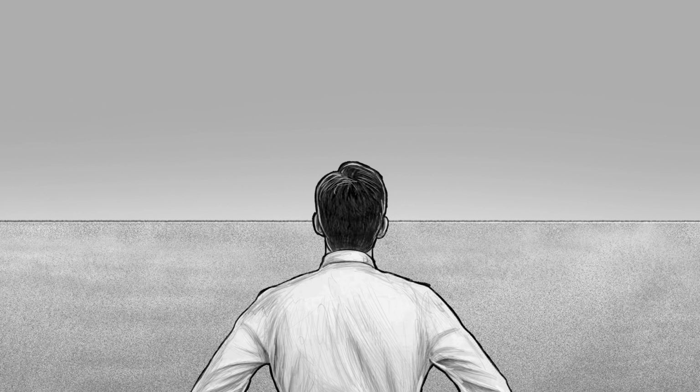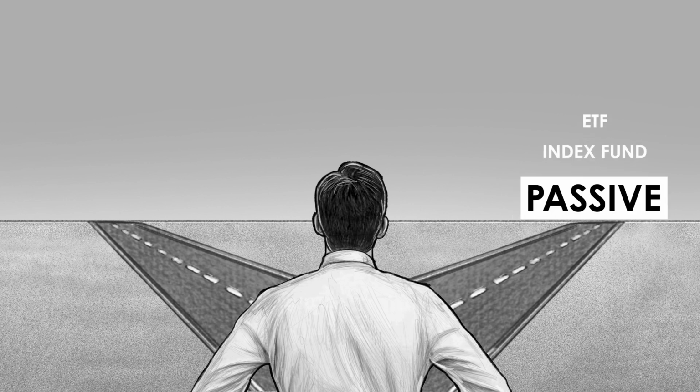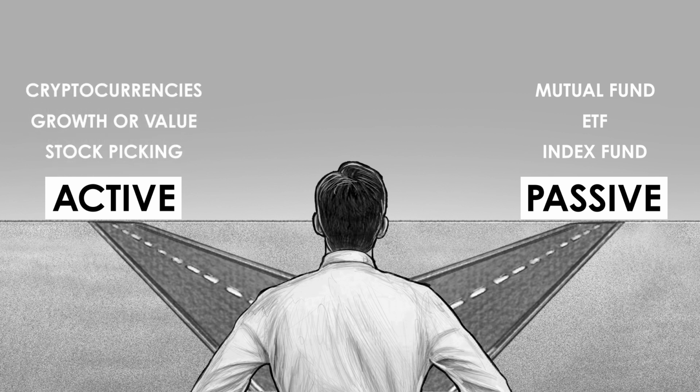And it's, imagine you're coming down this road, your investment journey, you're going down this investment road, and now you've reached a fork. Okay, down one path, let's just say on the right, there's a path for passive investing, which is typically index funds, ETFs, and it can be mutual funds. On the left is going to be your more active approaches, which are going to be stock picking, growth or value investing, cryptocurrencies, etc. Now, how do you know which path to go down?